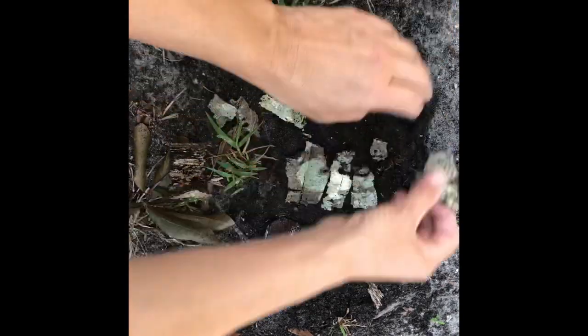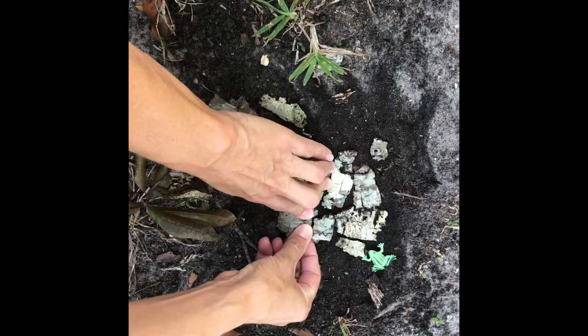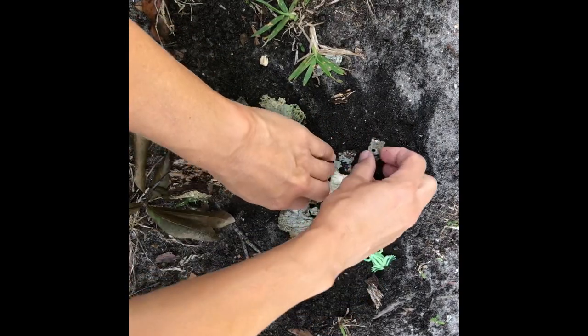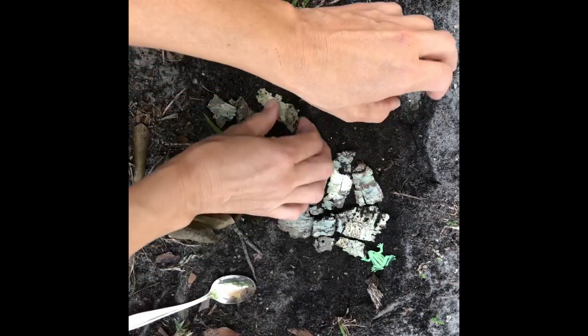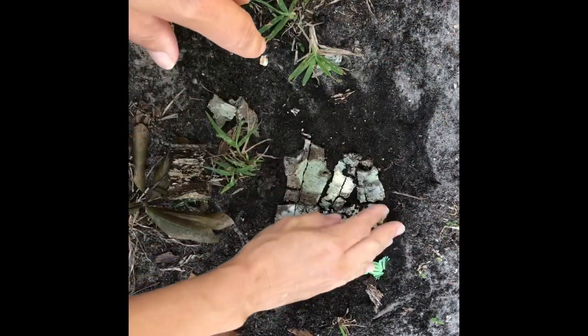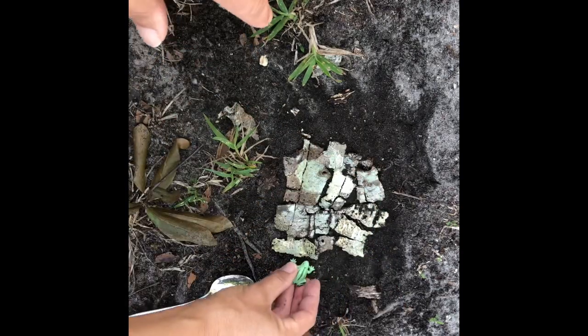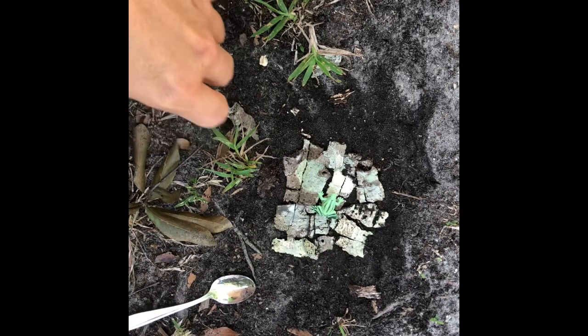Smush it down and give him a nice floor. You could use leaves, you could use rocks. There's lots of different things you could use to make a floor, or you could just leave it dirt, make a dirt floor. He's got a little wood floor now. Okay, so here's his floor.